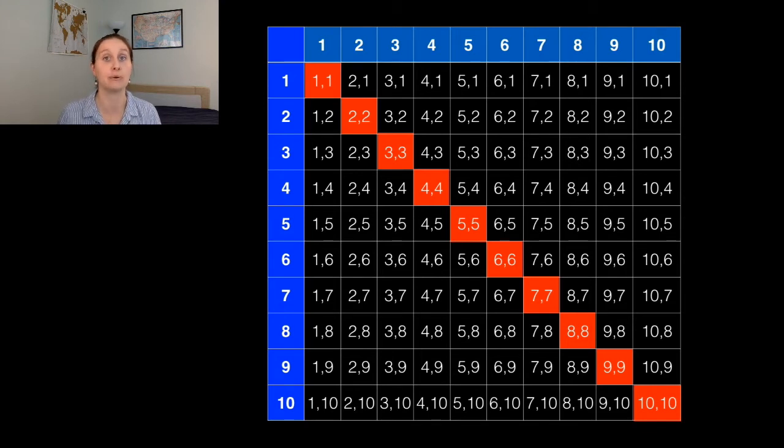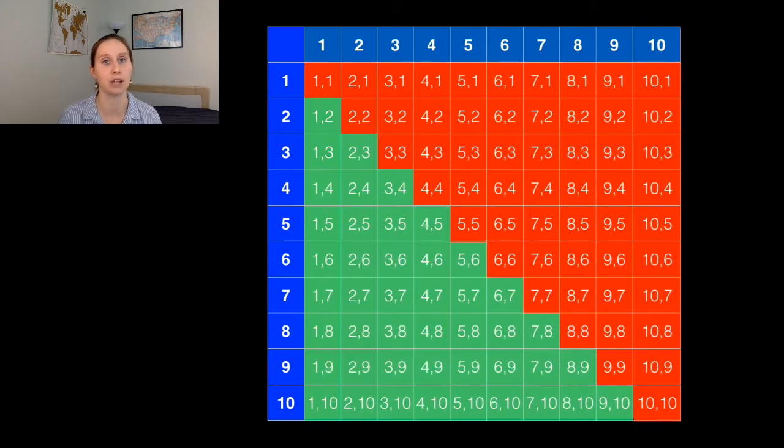And you can see, I can see one here, so this one here is the same as this one here. So I'm going to remove one of those, I'll get rid of that one, and it happens again, so these two are the same, I'll get rid of that one, and in the same way I can remove all of the ones above that red diagonal line, and I'm left with 45 outcomes there in that green triangle.